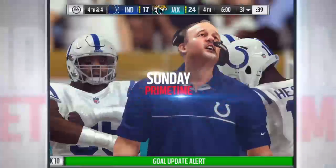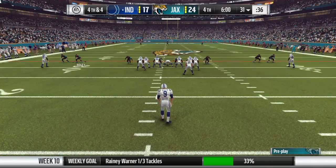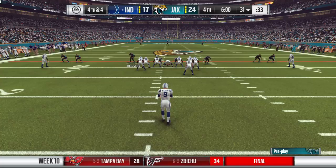Back now here on EA Sports. It's the Colts, so they've got the football, but they've got work to do, trailing here as we begin the fourth quarter.